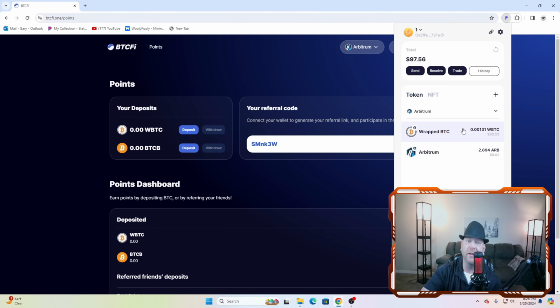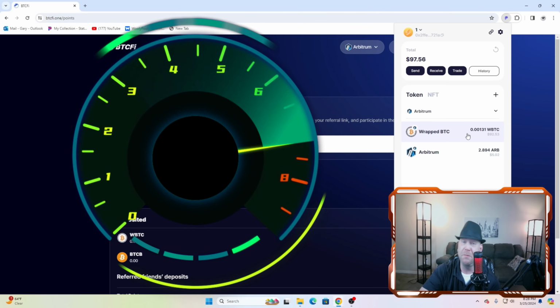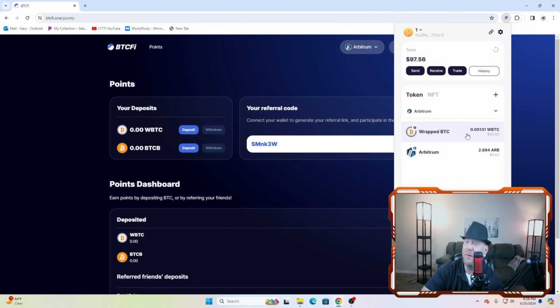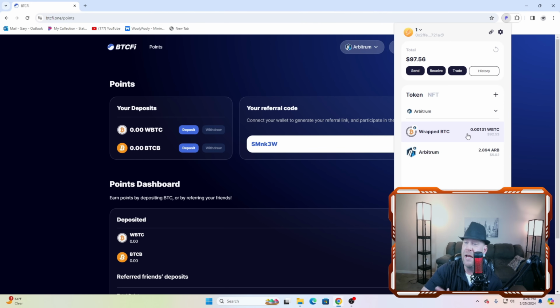I thought it was gonna take a lot longer, so I really didn't have to edit much out, guys. But from the time I sent it from Coinbase till I got it in my wallet, it was literally less than 60 seconds. That's pretty fast for Bitcoin, because it used to take 3 hours. I remember when I used to send these things and be sweating bullets hoping I sent it to the right address, because 3 hours later, you're like, I hope it's there. I hope it's there. That's a lot of money. And sure enough, it would show up.